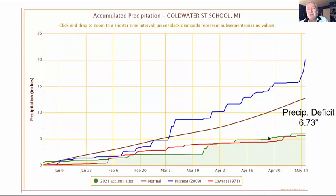One other thing too, we talked about this just before we started, and that is there's been a long-term upward trend in precipitation in Michigan, a very distinctive trend towards more precip, and a lot of that is in the spring season. So many of certainly the last decade, the spring seasons have been wetter than normal.